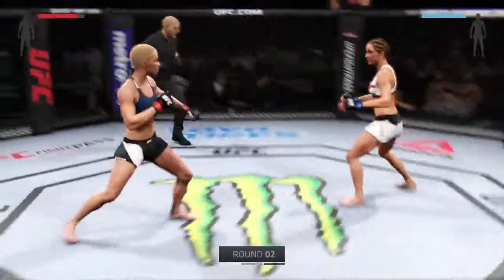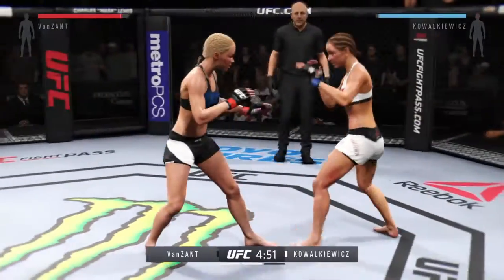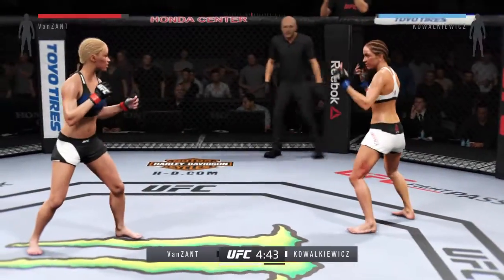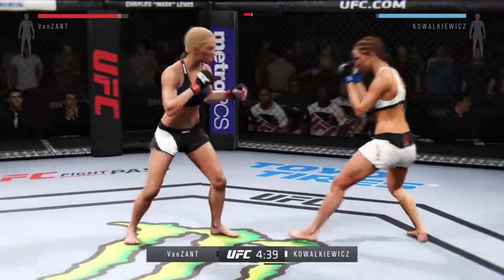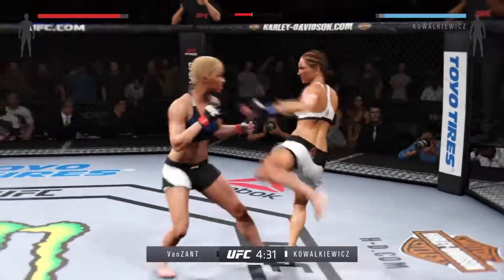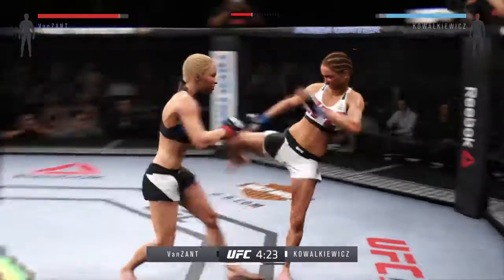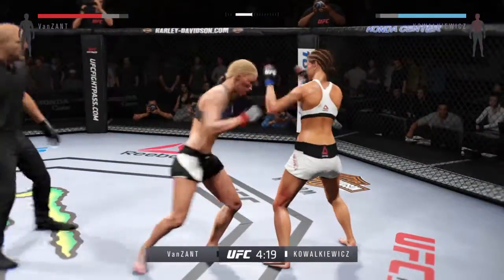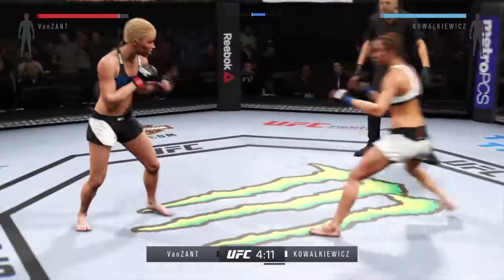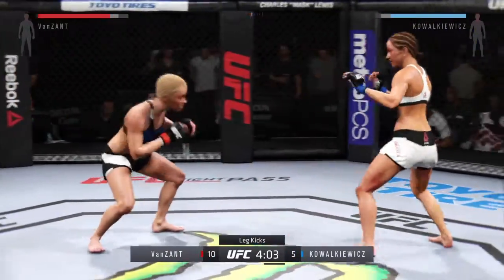Here we go, round two. Joe, we saw a bit of action in the first round. They're getting each other's timing down, starting to figure out the distance, and I think they're gonna get after it now. Oh, nice. VanZant caught by that inside leg kick. And there's another one. Nice strikes land. That's a big elbow, Joe. Huge elbow. Hard straight punch. That left hand had knockout written all over it.